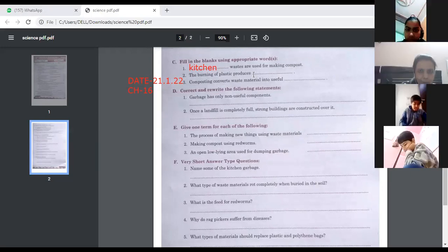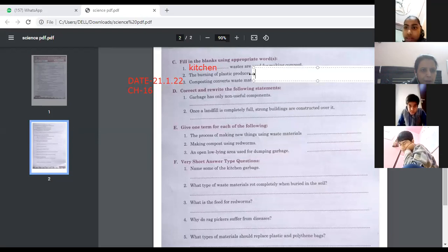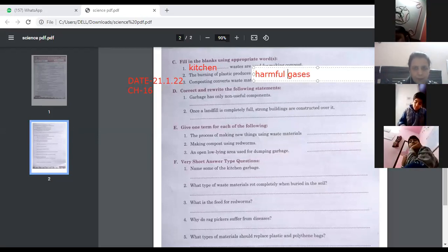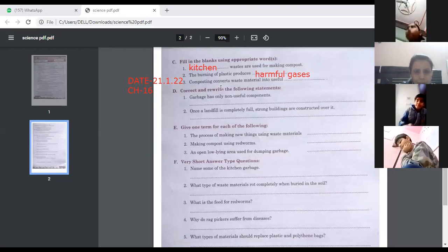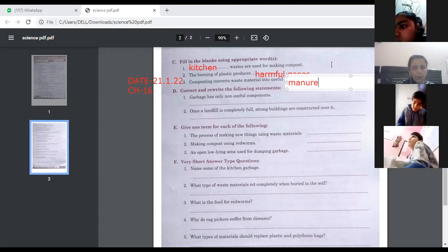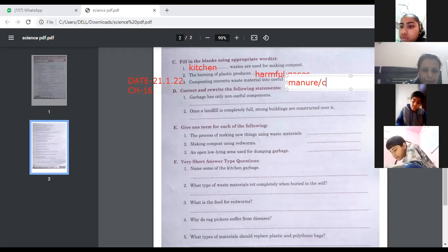The burning of plastic produces what? The burning of plastic produces river and land pollution. Sorry, air pollution. It produces harmful gases, which is harmful for our health. Yes, Kanishka, you give the answer. Harmful gases are produced. Yes. So next, composting converts waste material into useful manure. Okay, manure. Compost. Yes, you can write either compost or manure, it is the same thing. Any of the words can be used.